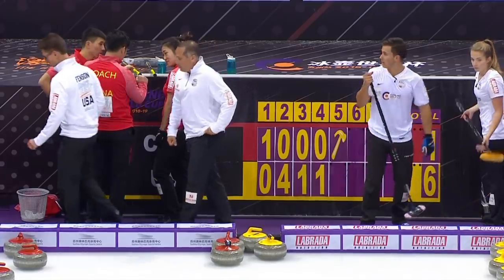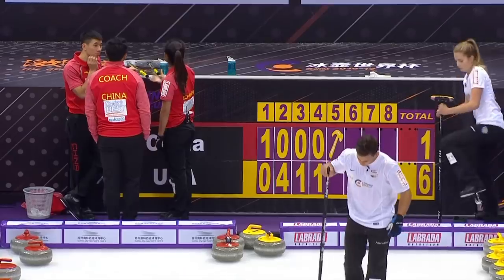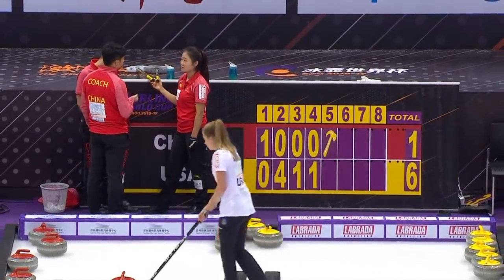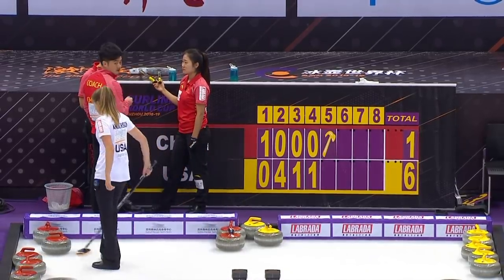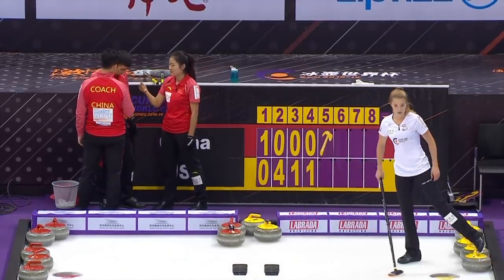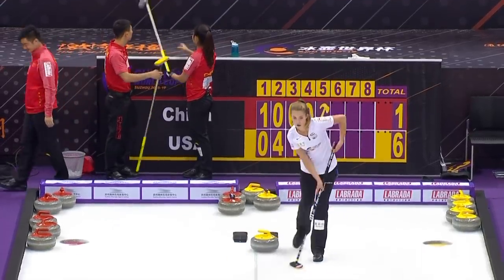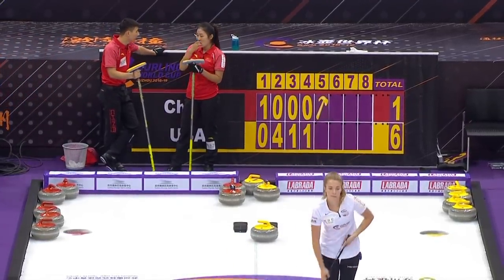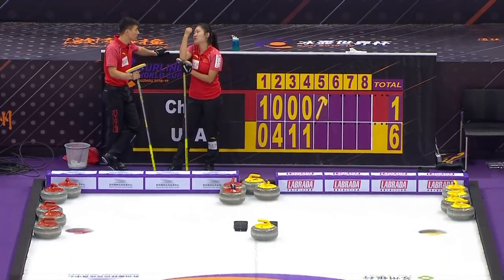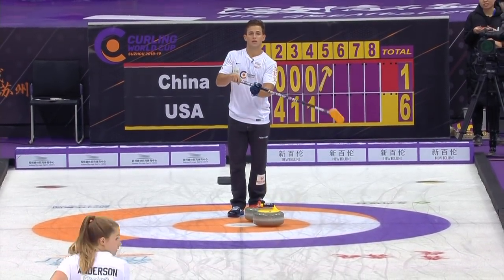So teams complete their chats with their coaches. A little bit of discussion there at the halfway point, Rona, about if and when to use the power play. Team USA saying, if we get the hammer, if we drop a steal, let's use the power play. If not, save it for the 7th or 8th. Yeah, it's always good to come off the break, having had that chat with your coach, knowing exactly what you're going to do in the second half. Have a game plan and know how you want to play it out. And they do have that one chance to have a power play.